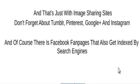And that's just the image sharing sites. There's also lots of other Web 2.0 sites where you can do this as well, such as Tumblr, Pinterest, Google Plus, and Instagram, just a few. There's several others out there that are more or less tailored to people sharing images. And of course, don't forget about the Facebook fan pages. Facebook fan pages get indexed by Google and other search engines, so those are great places to share images as well.